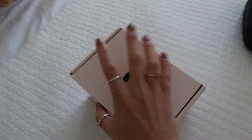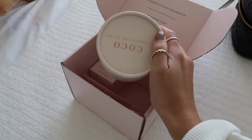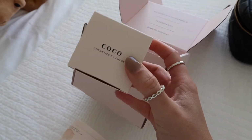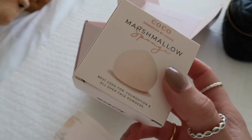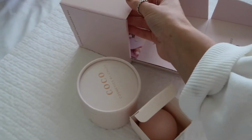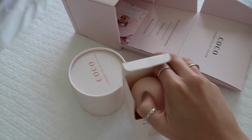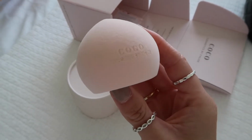Quite nice. I also had these delivered, which I am so excited about. So I fell into the trap and I bought these because I've seen them all over TikTok. So this is the Coco Cosmetics by Chloe Marshmallow Sponge, which basically went viral on TikTok. And then I also bought these, which are the mini ones. Just filmed this whole thing and realized that my address was in the background. So don't know where I got to, but this is the main beauty blending sponge. I am so excited to use it.